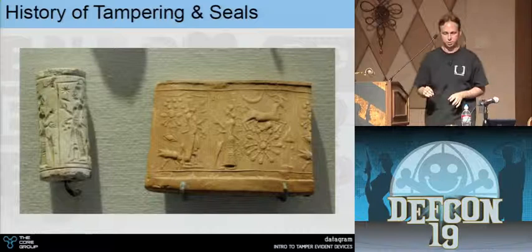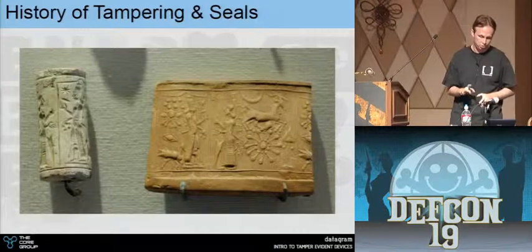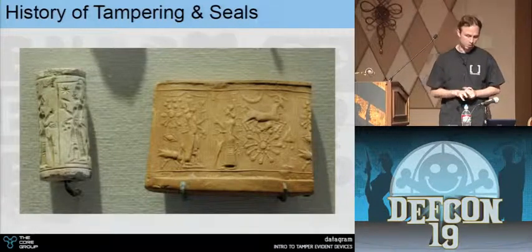So we're going to go over a little history, and then we're going to talk about two basic types of seals. So this will just give you a brief overview of all the kind of stuff they use in modern day.